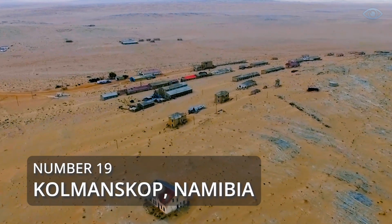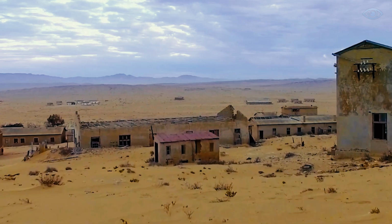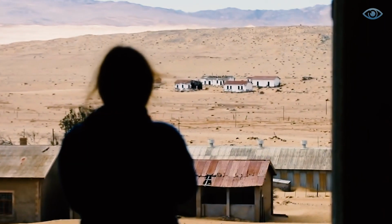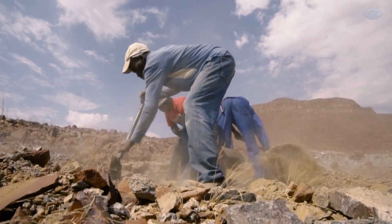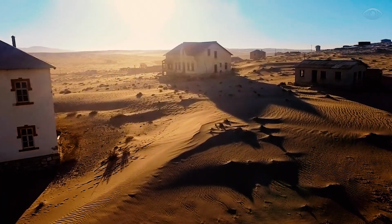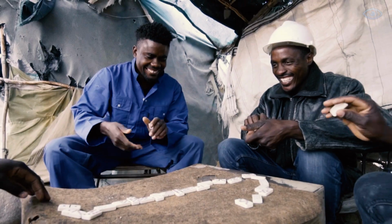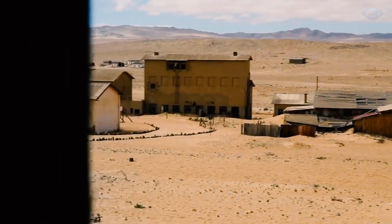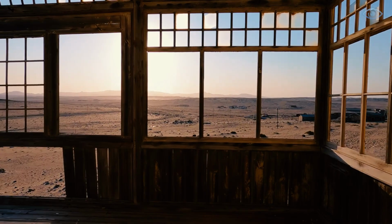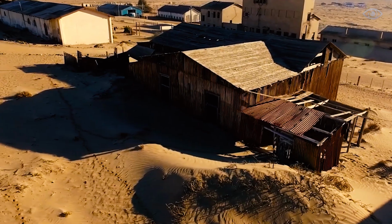Kolmanskop, located in Namibia's Namib Desert, was founded in 1908. The history of this settlement began when a railway worker discovered small diamonds in the sand during the construction of a German railway from Lüderitz to Keetmanshoop. The news quickly spread among mineralogists and mining engineers, sparking illegal diamond mining along the railway. In response, German Minister Bernhard Dernburg began regulating the illegal diamond trade. Under his orders, two towns, Kolmanskop and Elizabeth Bay, were built near the railway, where mines were located.